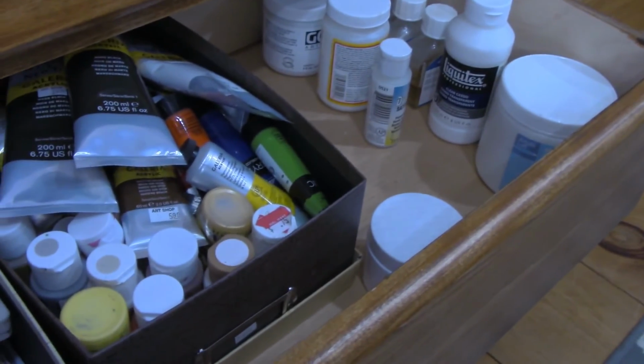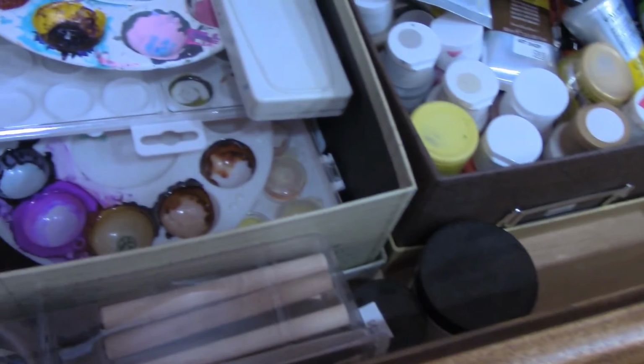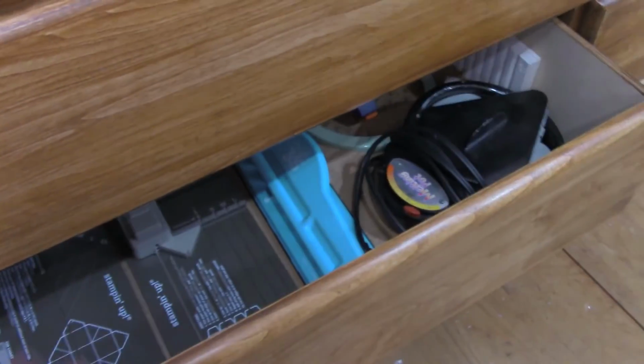Here are all of my paints, my gessos, Mod Podge, matte mediums, texture pastes, all of that sort of thing, my palettes, things that I will need for mixed media.